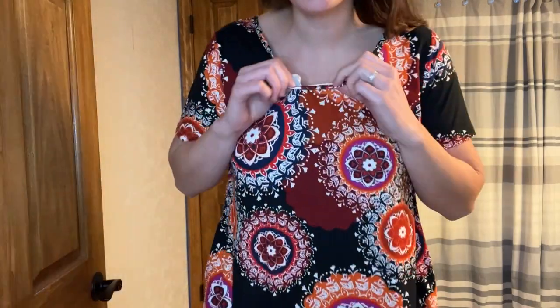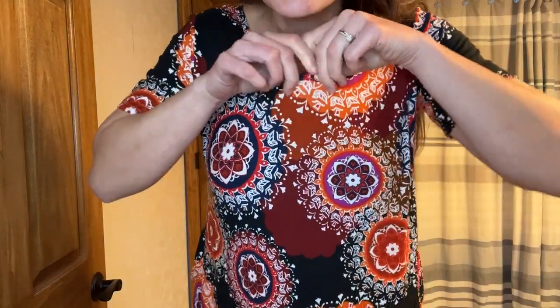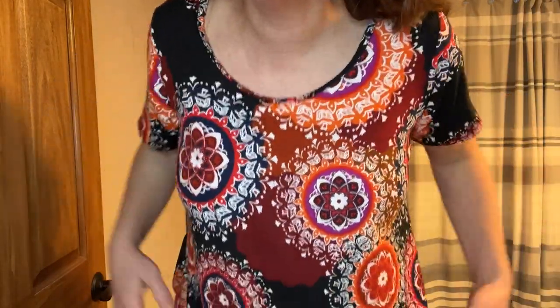It does have pockets, so I really like that. Anytime a dress has pockets, the fabrics are the same on the inside. And then the stitching on it is really nice. It's got this nice stitch line here.